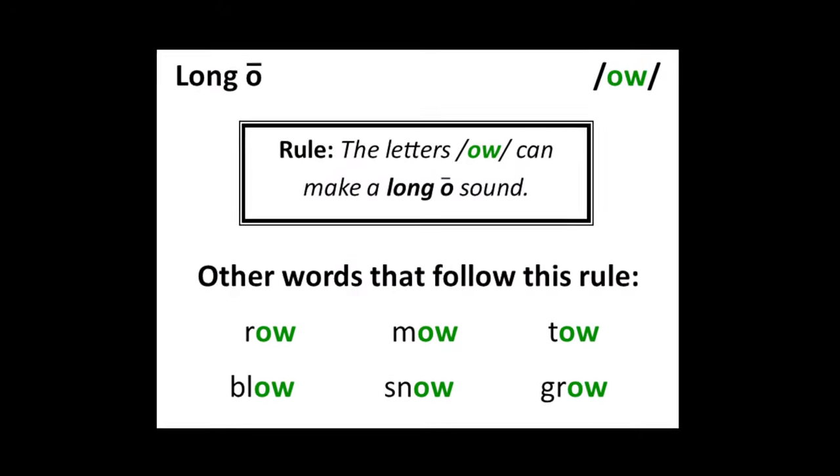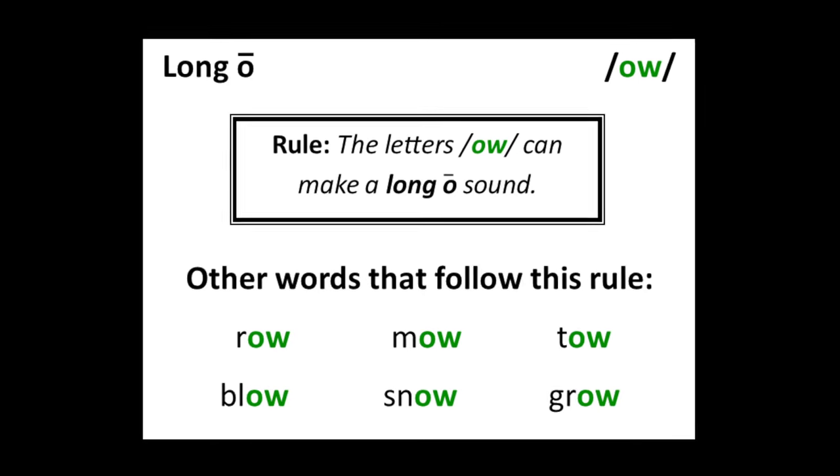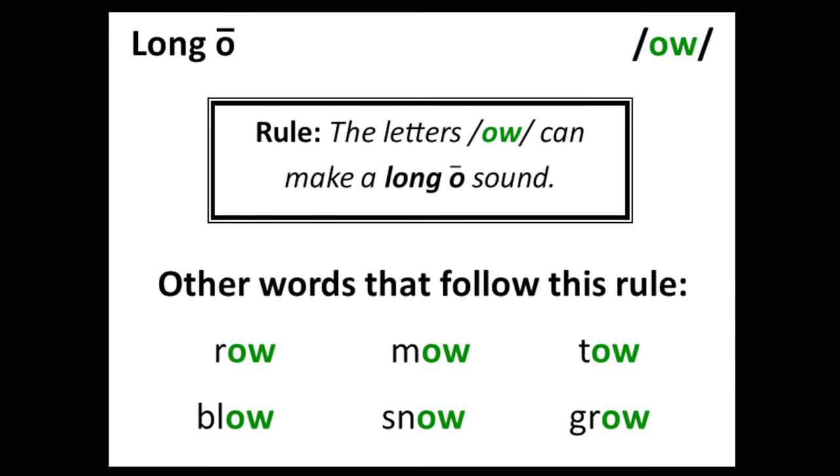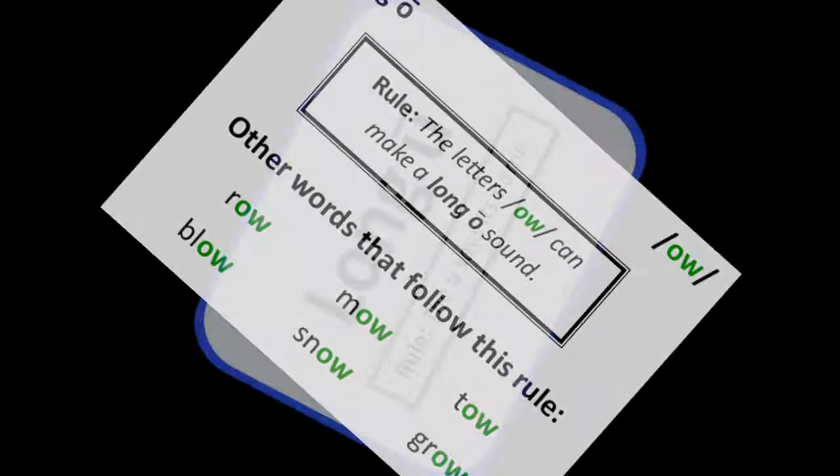Other words that follow this rule are row, mow, tow, blow, snow, and grow.